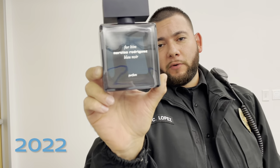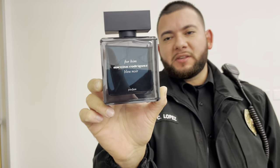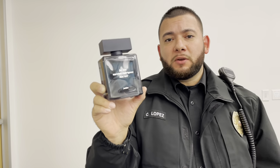This fragrance was released in 2022. I would say it's a versatile fragrance. It's very elegant. It's very smooth. You can spray this on at any time, in the hot summer days, in the fall, in the winter. It just sits close to the skin. It's very smooth. It's not overpowering. You can even use this in interviews and it won't bother anybody. It's, like I said, a very elegant fragrance. And it comes in two sizes, the 50 ml and the 100 ml.